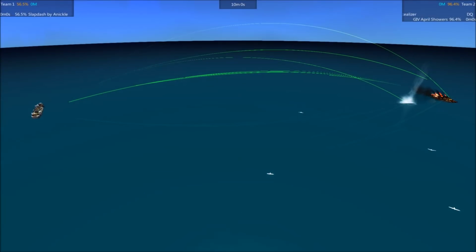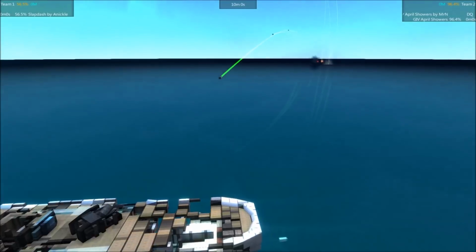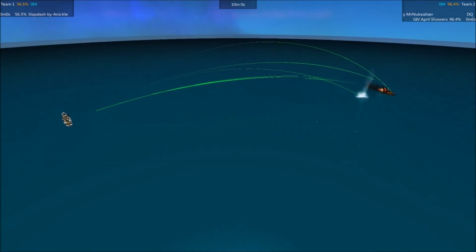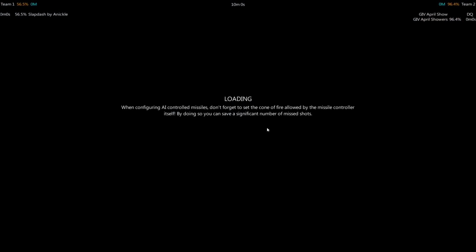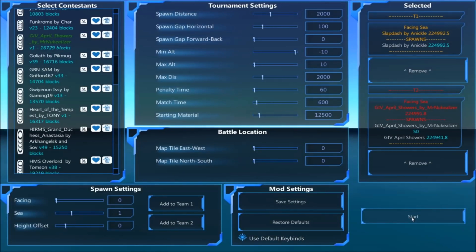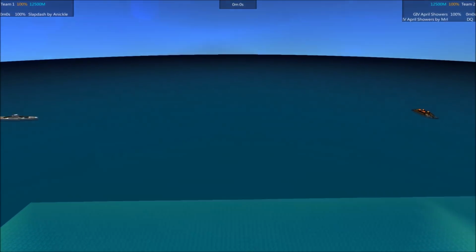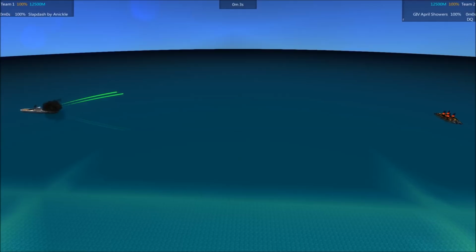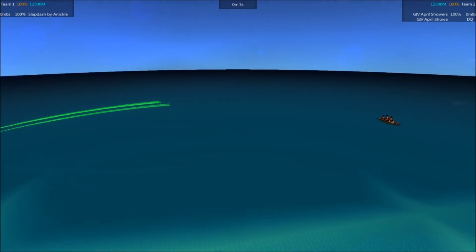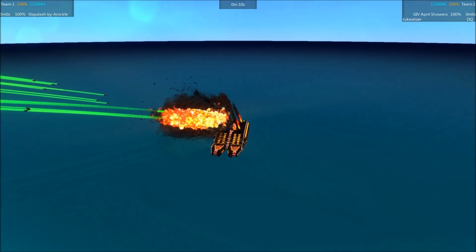And there we are, folks. That is the end of round one, with the Slapdash barely surviving at 56%. The April Showers at 96.4%, so that is a clear, dominant victory for the April Showers. We'll go ahead and get this restarted. Get the ships back into position. Let's go ahead and just get them spawned in so I can actually see them to get them in position. And then we will get this underway and see how this goes. The April Showers quite dominant in round 1. Clear victory. We will see how round 2 goes for it.